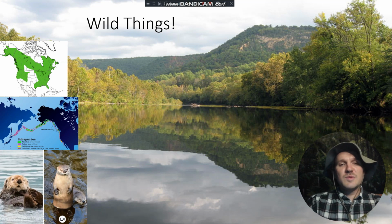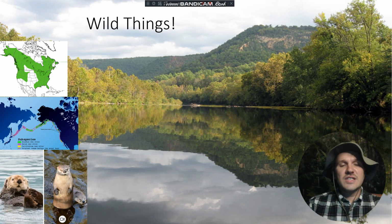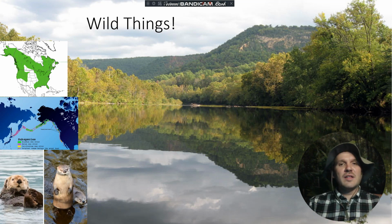Another major difference between sea otters and river otters is especially with how they swim. When sea otters are up at the surface, they always kind of float on their backs, exposing their bellies. River otters always swim the opposite direction. They swim with their bellies facing the bottom, facing the river or water floor.